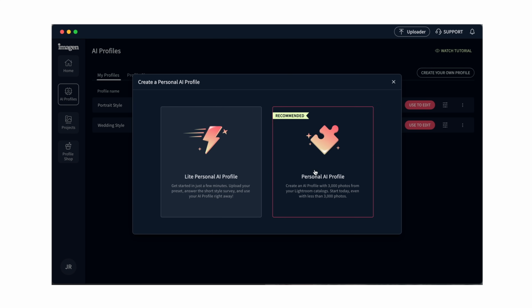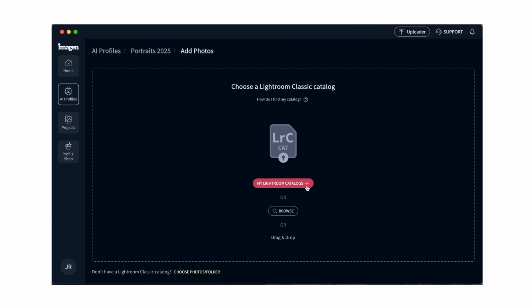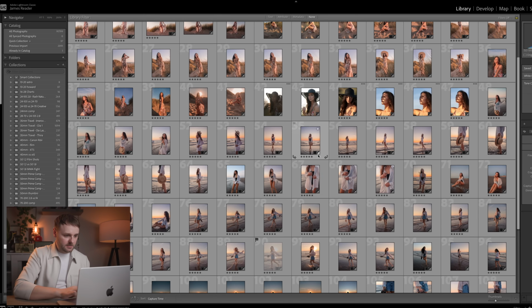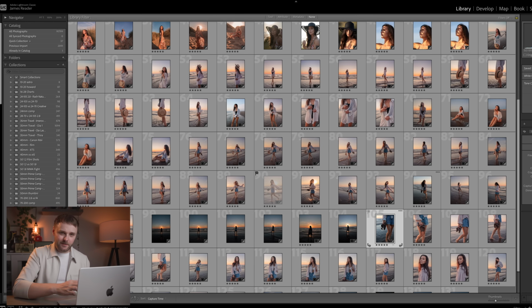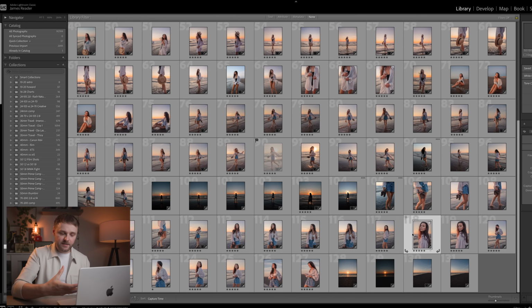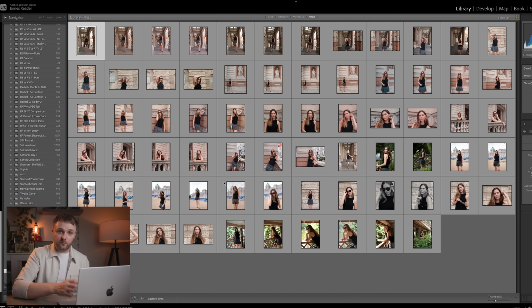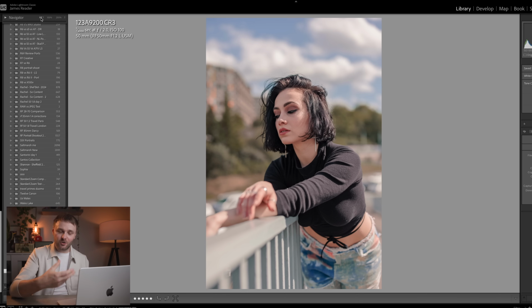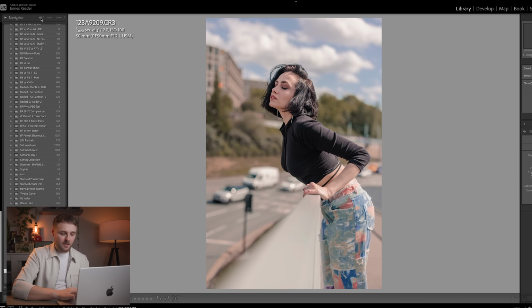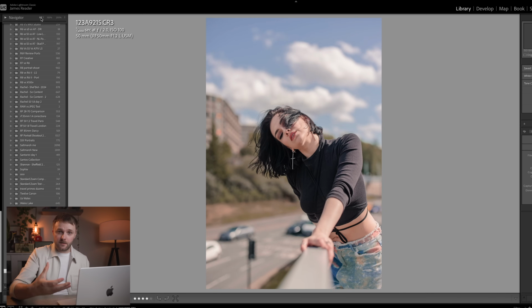So to start on my profile, I'm going to be going through my Lightroom catalog, selecting collections that contain my finished edited portrait work that is going to be uploaded to Imagen AI to my profile, and then the software will analyze it. It'll analyze how I edit, things that come down to my taste like exposure, color, contrast, white balance, and create a profile based on that. And for the absolute best results, Imagen AI recommends uploading at least around 3,000 fully edited photos.